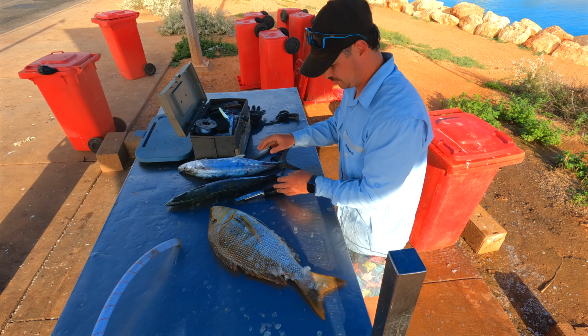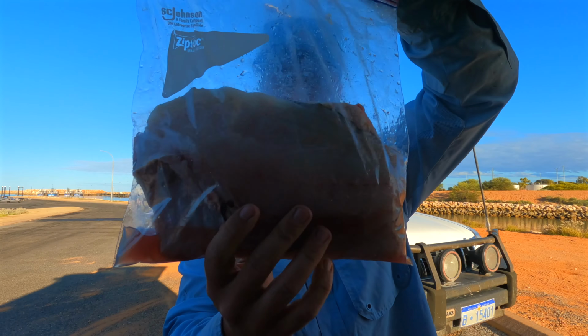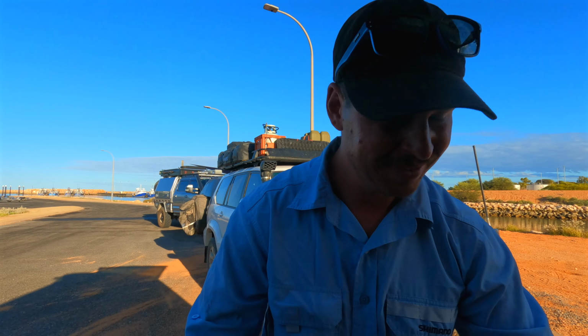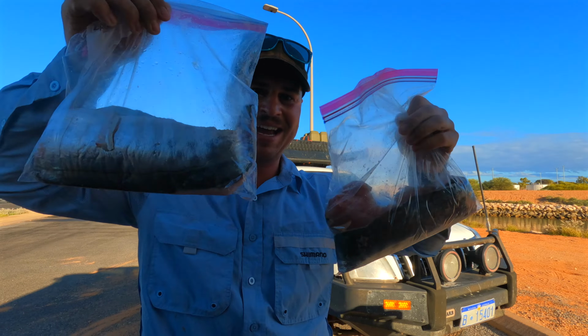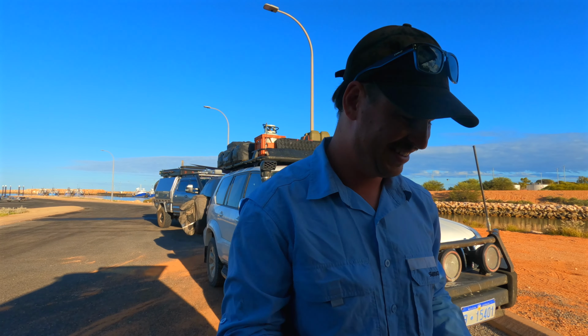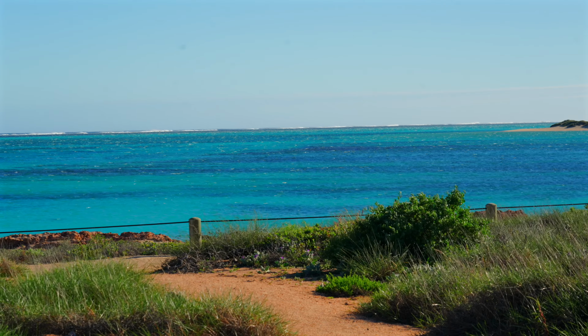Mate, check out how much fish we got out of that. So that's just from the Emperor itself. The size of those fillets, that's a large Ziploc bag. And then these are from the Mackies. This is gonna be an absolute mint feed. He's a wee bit wounded.